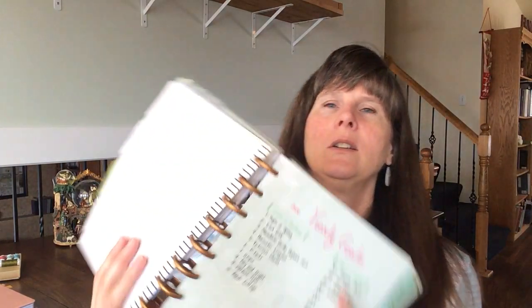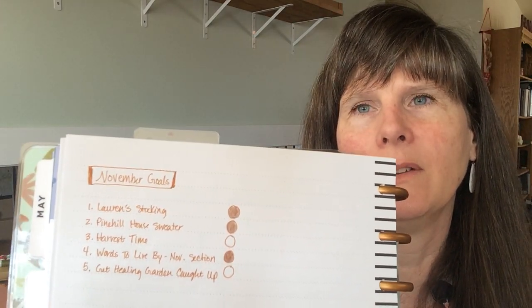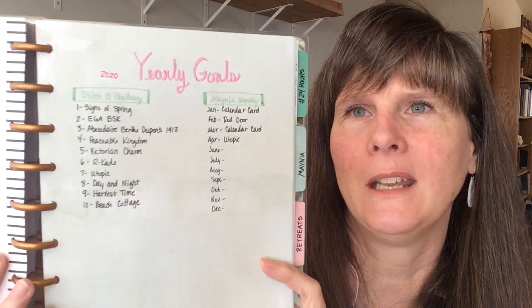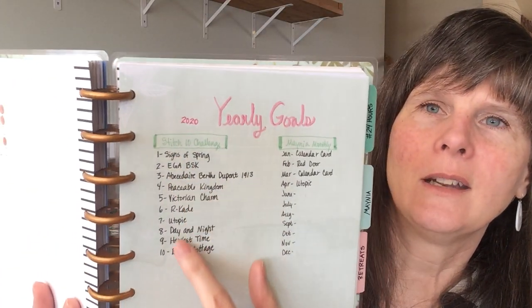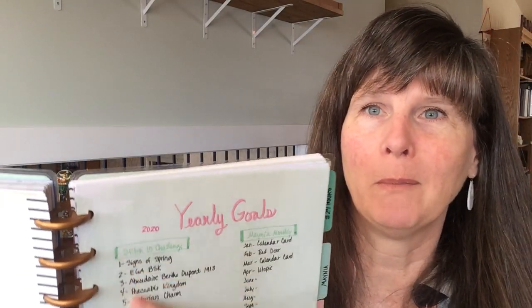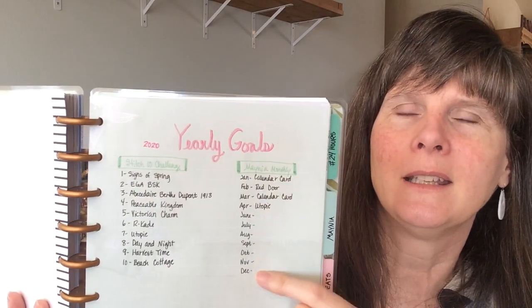In November, I had written down my goals for the month of November, and then didn't get to that in December. But I liked that format, so I'm doing it again for 2020. So these are my yearly goals for 2020. These are the 10 projects I decided I would really love to finish in 2020. I'd love to finish more, but those are my priority ones. And then this is my Mania monthly assignments.